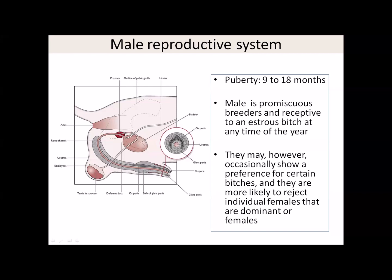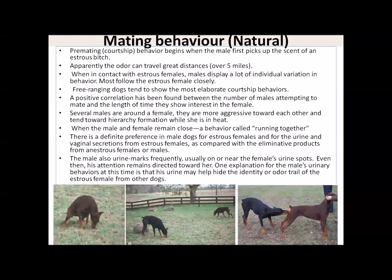But in artificial breeding, suppose you are independently rearing your own dog in your own house, and you have a pet shop and a separate breeding club, then naturally you can go as per your wish. It is optional, and you can choose. So you can pair a particular male with a particular female and vice versa, in the artificial situation.